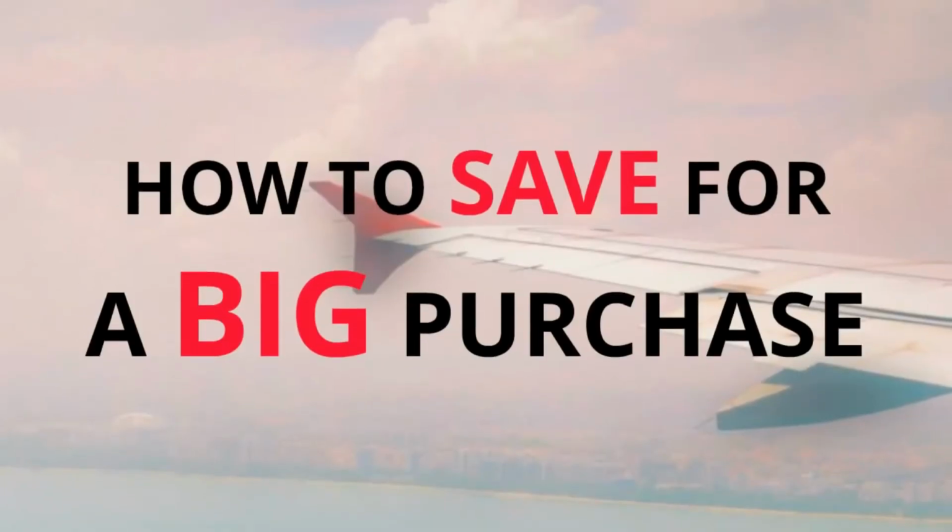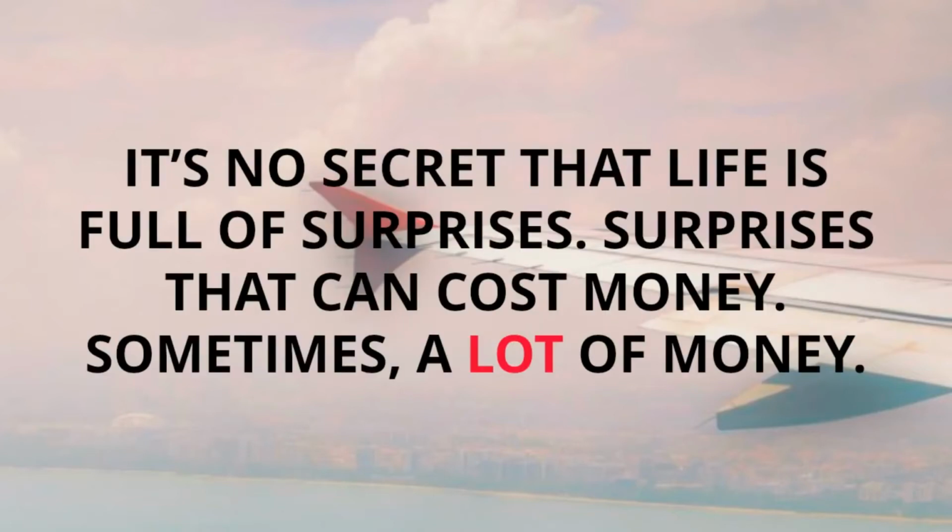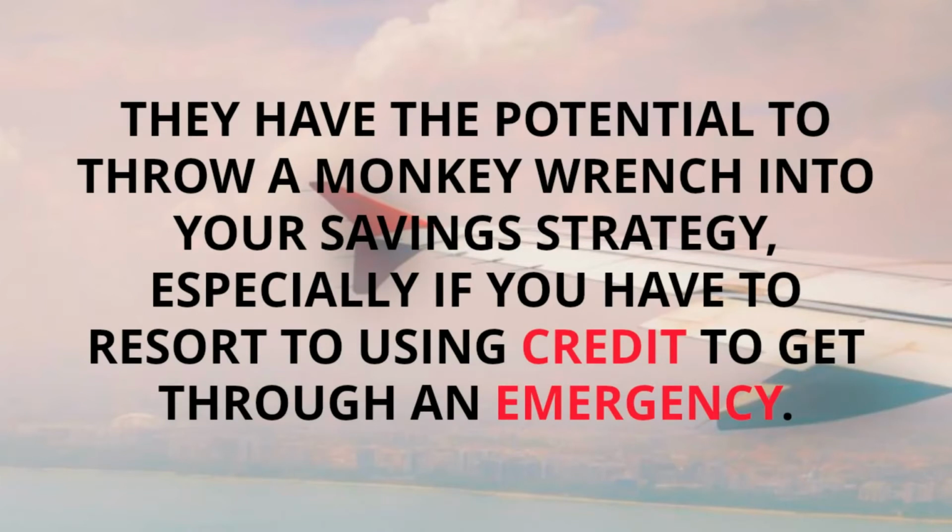How to save for a big purchase. It's no secret that life is full of surprises. Surprises that can cost money. Sometimes a lot of money. They have the potential to throw a monkey wrench into your saving strategy, especially if you have to resort to using credit to get through an emergency.